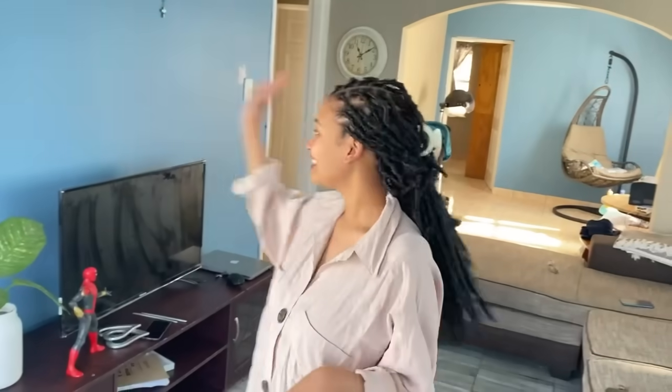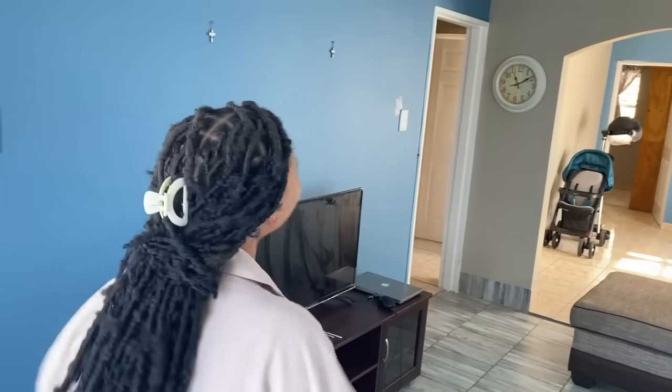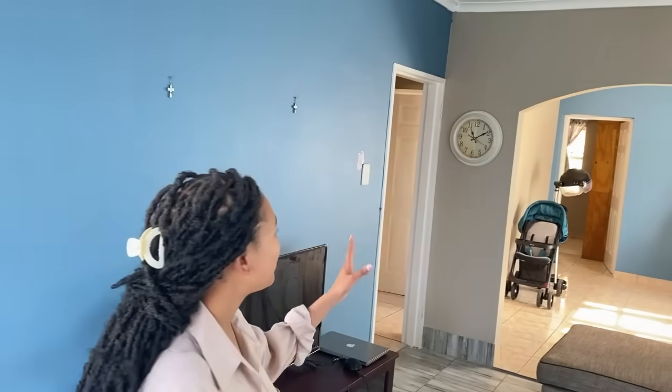What can you see here? All the walls were like a beige color and it was just not giving. So we wanted to get a different color wall, just to break it up, you know. And then we put it like so, opposite each other. We did it in a mathematical way.